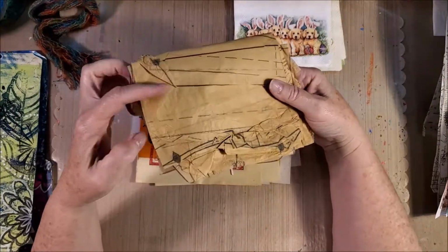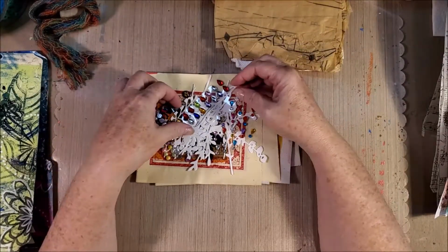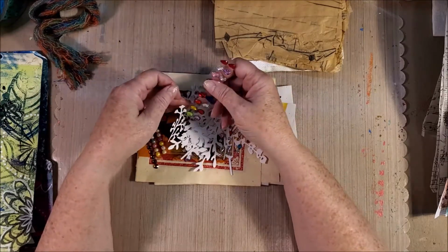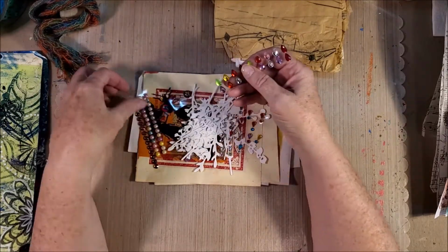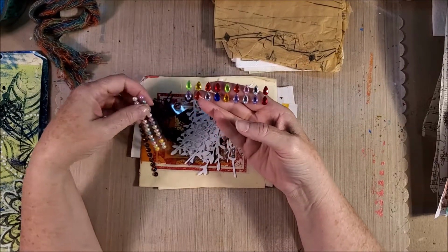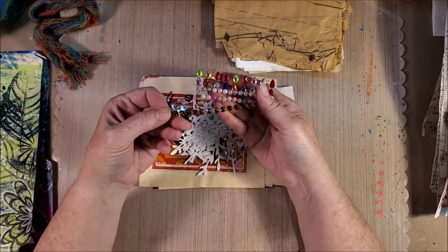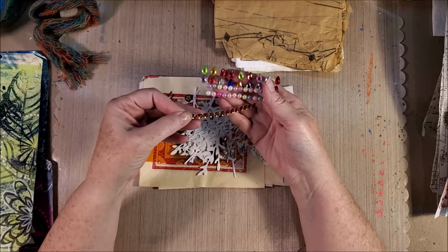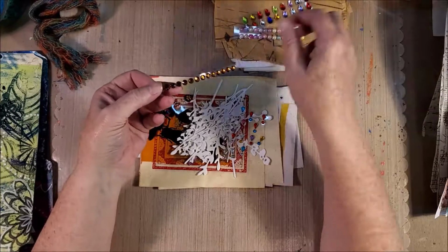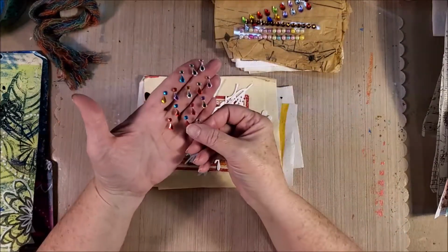And pattern paper. You know we can all use pattern paper. Ooh, some sparkly gems. And some pearls. And ooh, I love those. Those are gorgeous. They're almost a copper color. There's some more right here. They look like little raindrops.